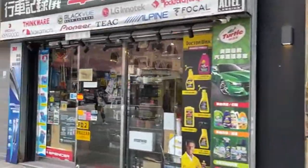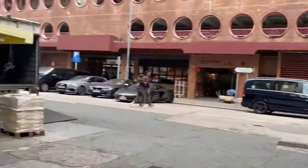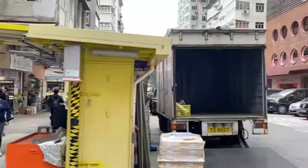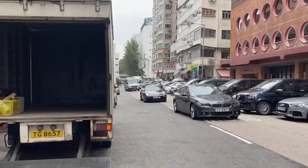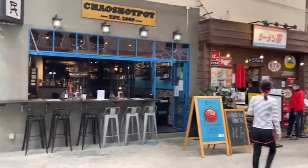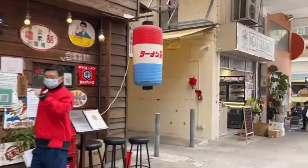Plant shop, car shop. This is the main centre for the dragon dance. They'll close all this off. I think the cars get kicked out of the way. There's a few, yes. 7-Elevens will sell. There's another Japanese place. I wonder what's inside. I don't know. They don't show you.